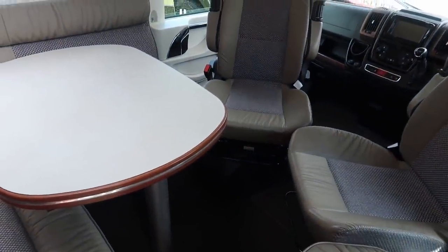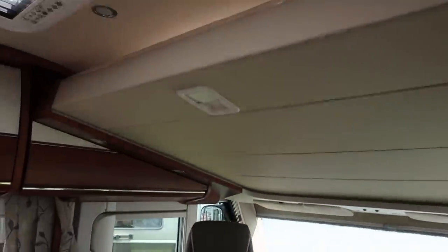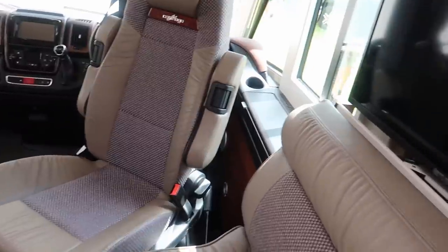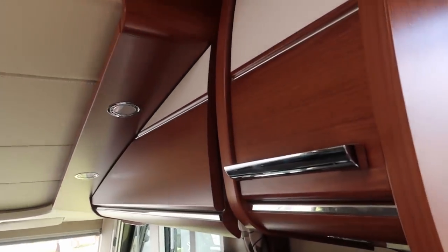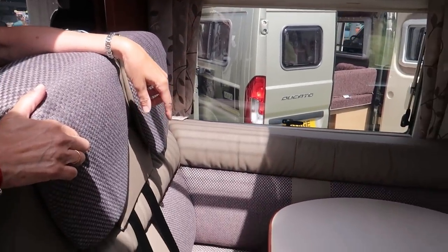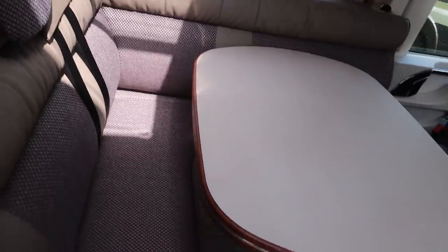Lovely, lovely lounge, Sue. This is an A-class. Behind you, there's a television. Oh, telly's there, is it? Oh, yeah. And that slides into the back of the seat. Cupboard up there. Yeah. And both sides. Yeah. There's enough seats for two passengers, isn't there? Yeah. The table, you can obviously move that around. Yeah, nice shaped seats. Leather, soft leather.